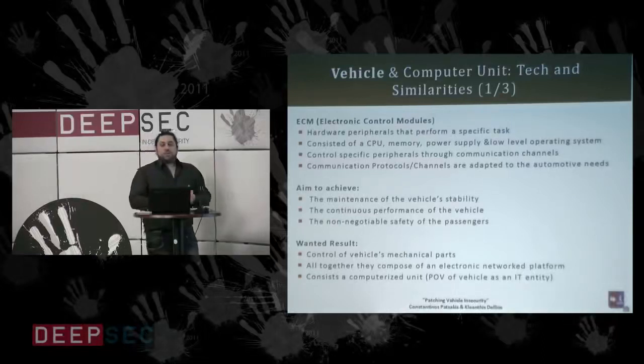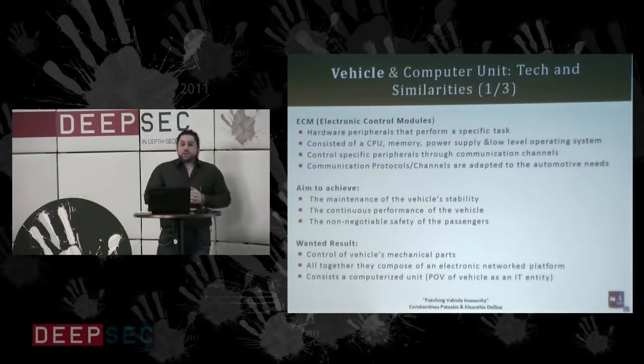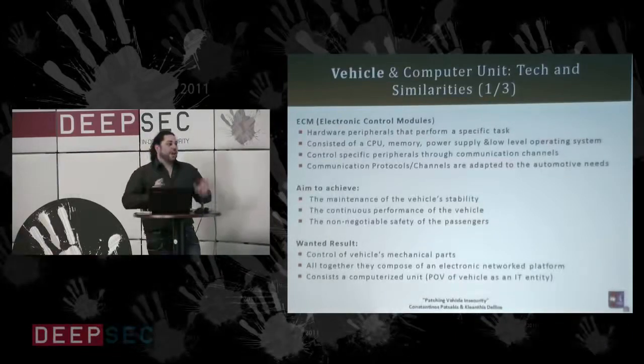What we're trying to do is to maintain the vehicle stability, to have a good performance on the vehicle, and to keep passengers safe. What is the wanted result? Mainly to control the mechanic part of the vehicle, to make a good network platform, we'll talk about it later, and afterwards make it more computerized.